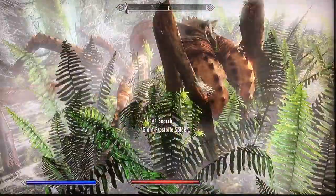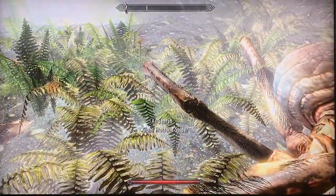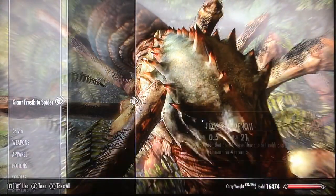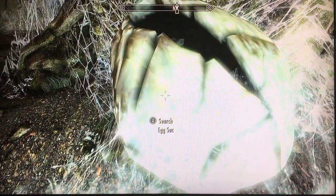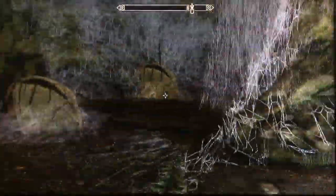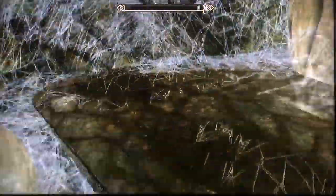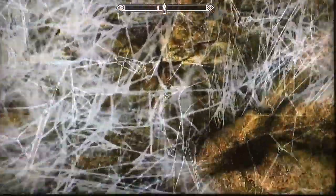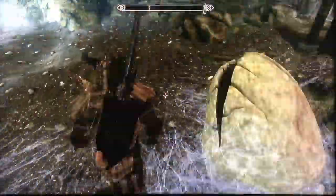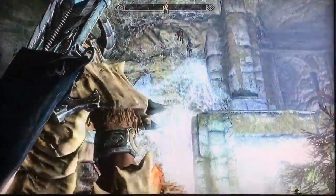Two giant frostbite spiders. Ooh. Now, it's obvious that this Cornalis guy was infusing spiders with some sort of potion or something to make them have magical properties. Now, I'm going to grab some of the alchemy ingredients. You know, I mean, spider eggs, great for making some nasty potions. And then I'm going to go back to Cornalis' office and see what the master treasure chest holds.